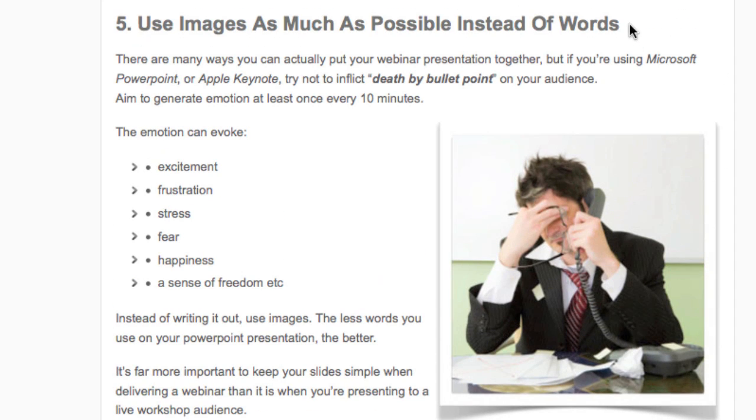Number 5, use images as much as possible instead of words. Look, everyone talks about death by PowerPoint. Don't murder your presentation. Don't murder the people on your presentation. People respond much better when they're in a higher emotional state, and then you can use pictures to get them into that state.